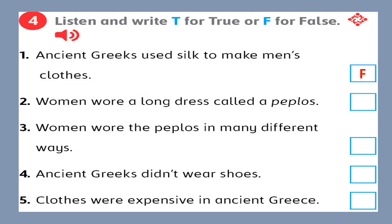False. Women wore a long dress called a peplos. True. Women wore the peplos in many different ways. True. Ancient Greeks didn't wear shoes. Clothes were expensive in ancient Greece. True.